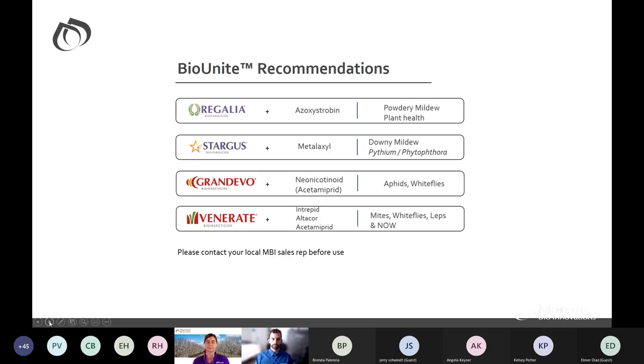Next slide, please. So real quick, here's a table of general BioUnite recommendations that Marone Bio has some experience with. Keep in mind that our products can be blended, tank mixed and rotated with several other chemistries as well as these, but these are the ones we have the most experience with.